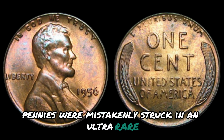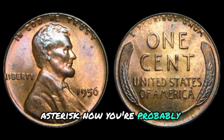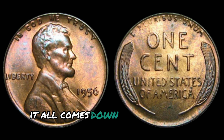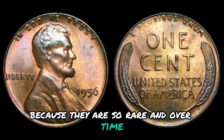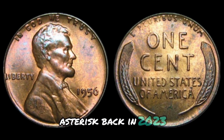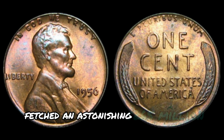So, what exactly makes this 1956 penny so special and valuable? One word: errors. During the minting process, a select few of these pennies experienced what numismatists call a double-die error. This occurs when the coin's design is accidentally stamped twice. These double-die strikes result in visible doubling on the coin, particularly on the date, mint mark, or the word Liberty. If you look closely at the word Liberty on this penny, you can see this doubling effect, which makes the letters appear almost like they are stacked on top of each other.